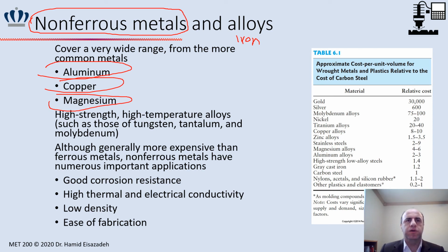These non-ferrous metals are actually not as strong as steel. However, they have a good strength to weight ratio, which makes them appealing for some applications. Another point about these materials is that they are more expensive than ferrous metals. They have good corrosion resistance, high thermal conductivity, as well as electrical conductivity. They have low density, and ease of fabrication is one of the good things about non-ferrous metals.